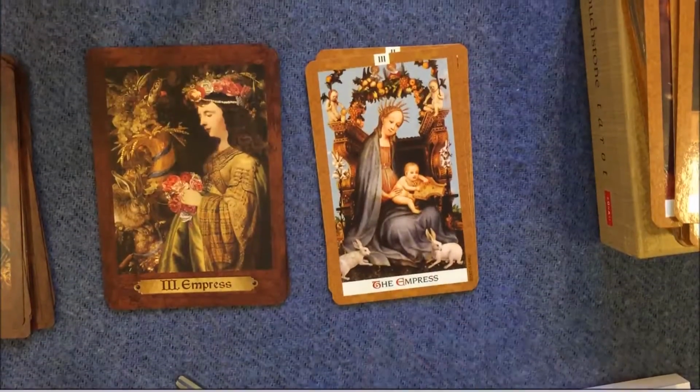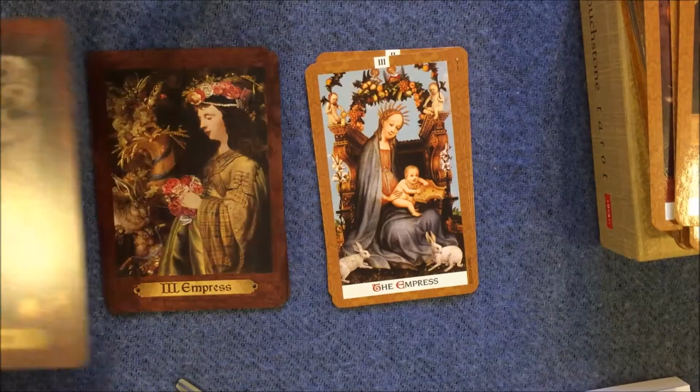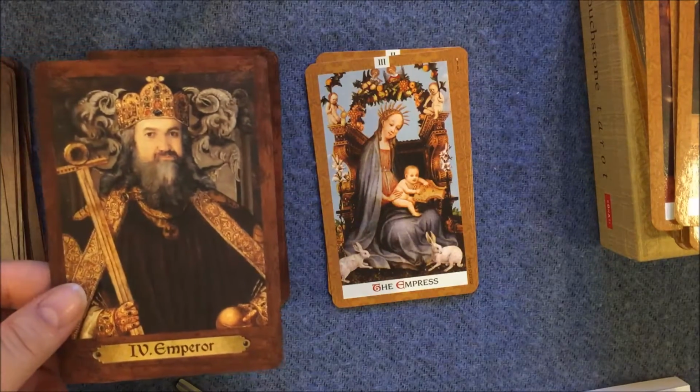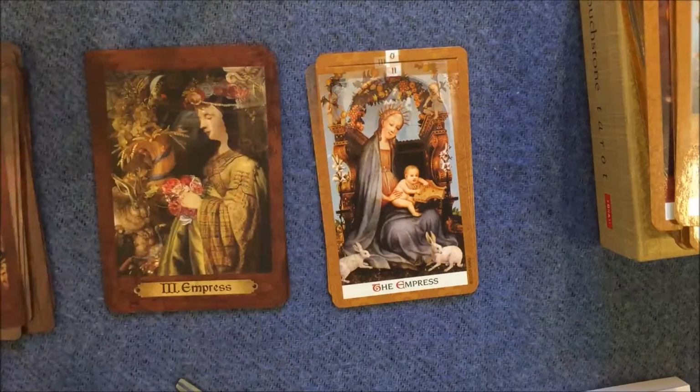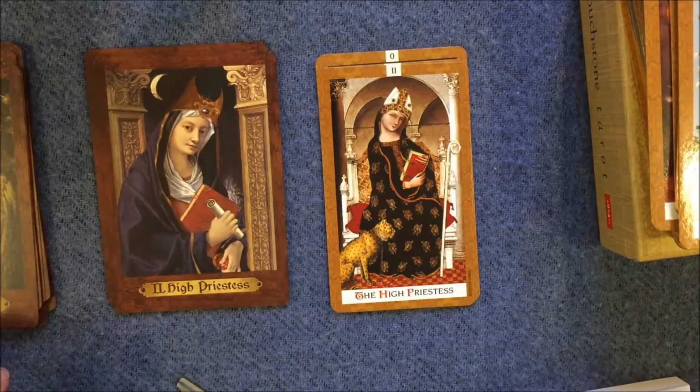This one's pregnant. This one's got a baby. I don't mind a mother empress, but an empress also implies power. And I so rarely see that power in the tarot cards. Like you see in the Emperor, this man has got a lot of power. High Priestess, she's just gorgeous. She's beautiful.